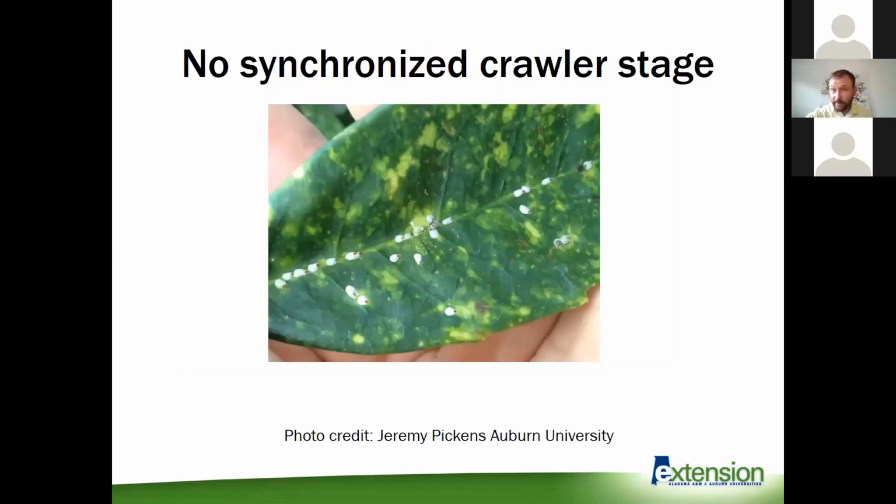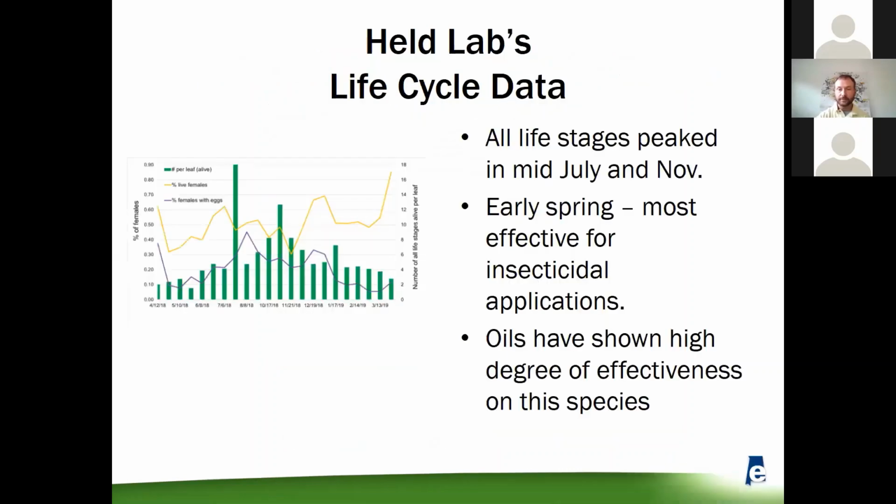So those females are just spitting out crawlers all year long. And so any kind of time spray application can be not very effective, because you may kill some crawlers and then a month later, or even a couple of weeks later, they may have another hatch. And so it's really hard to know when they're going to be hatching.